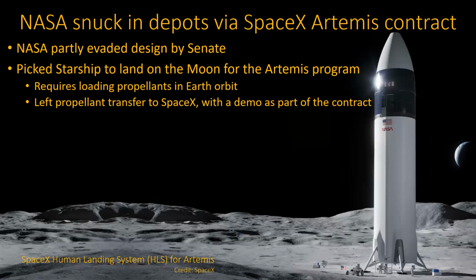Along the way, NASA kind of indirectly snuck in a dependence on propellant depots, essentially evading the design by the Senate. They did this when they picked SpaceX Starship for the Artemis Human Landing System, acronym HLS, for landing on the moon. That requires loading propellants in Earth orbit to get there. They did require a demo flight to demonstrate the propellant transfer in orbit as well as a demo landing. So SpaceX has the responsibility, but NASA in reality has been involved in this. For instance, they helped develop detailed fluid dynamic calculations of the propellant transfers.